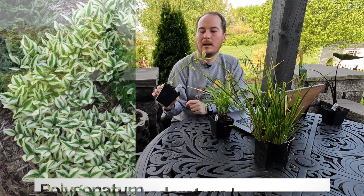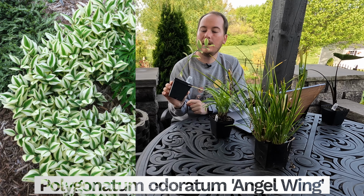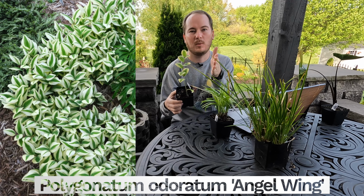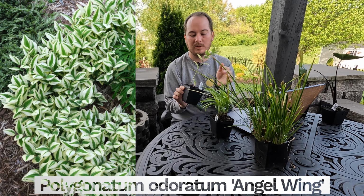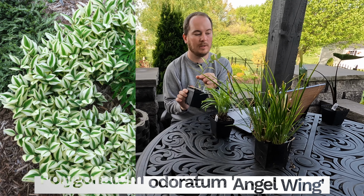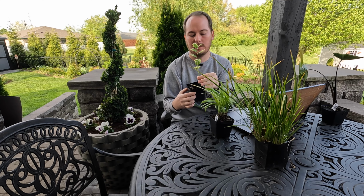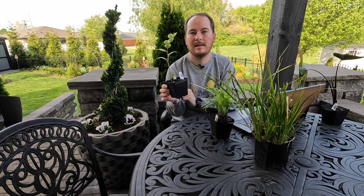This is a simple polygonatum called Angelwing, and it gets very striking white variegation. So it doesn't appear as white right now, but as it gets older, as the picture on the screen shows you, it produces a lot more heavy variegation than you might have seen in some of the more standard variegated varieties of this. And I kind of wanted to tuck this into a shady part of the garden. And I love adding these things to them.